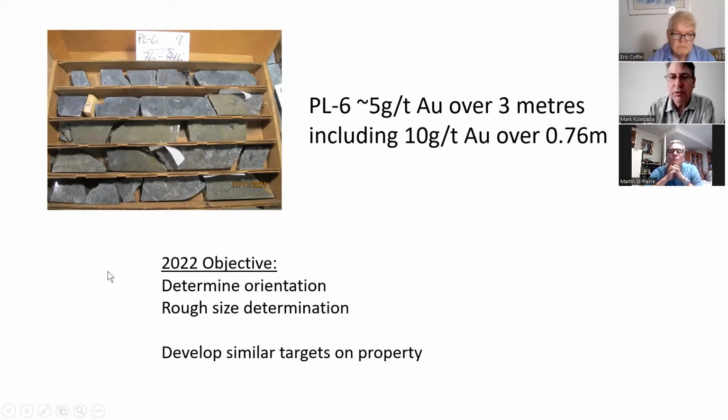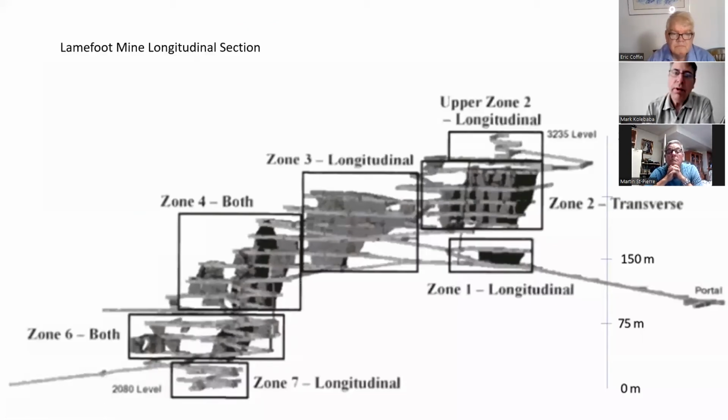That's our objective. This is a really interesting old slide that we found on the internet, from Lamefoot. This is the Lamefoot mine, about 1 million ounces of gold, and it occurs in multiple pods. That to us is a really exciting prospect, because we see that on the Lamefoot South project. These are either pods or cigar-shaped deposits, but they add up to just under 1 million ounces.